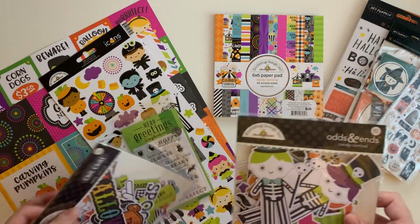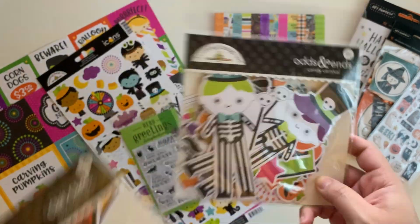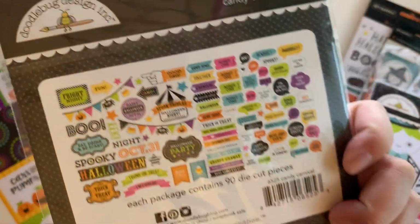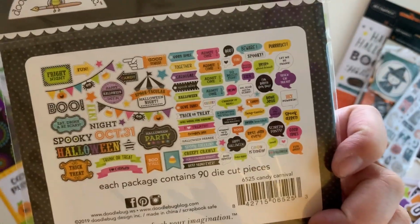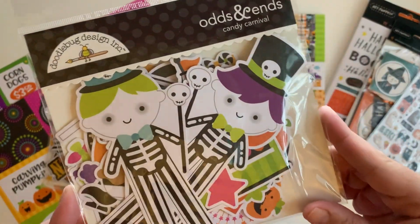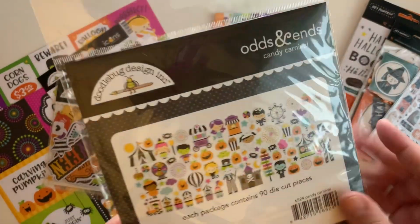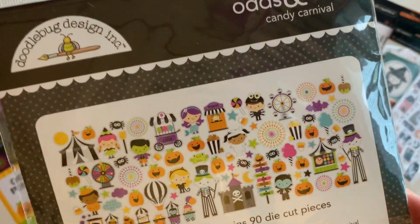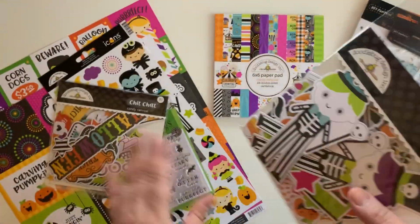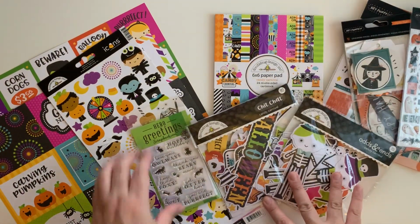They're so cute. I got the odds and ends ephemera pack and then the chit chat. So you get like a bunch of phrases and words. So cute. They are a little bit pricier than your regular collections, but so worth it, you guys. You get 90 pieces in each pack. Look at these little guys. And look at that. Do you guys see all those cute pieces? This is the next collection that I'll be crafting with, so definitely stay tuned for some projects using this collection.